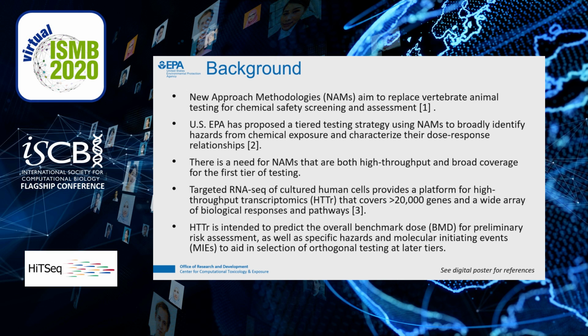US EPA is developing new approach methodologies for chemical safety screening. One such method of interest is high-throughput transcriptomics, or HTTR, which uses low-cost targeted RNA-seq to broadly profile biological responses to chemicals in cultured human cells.